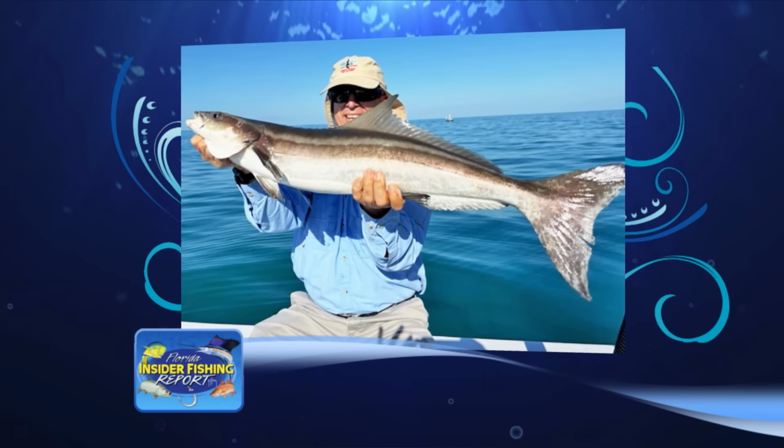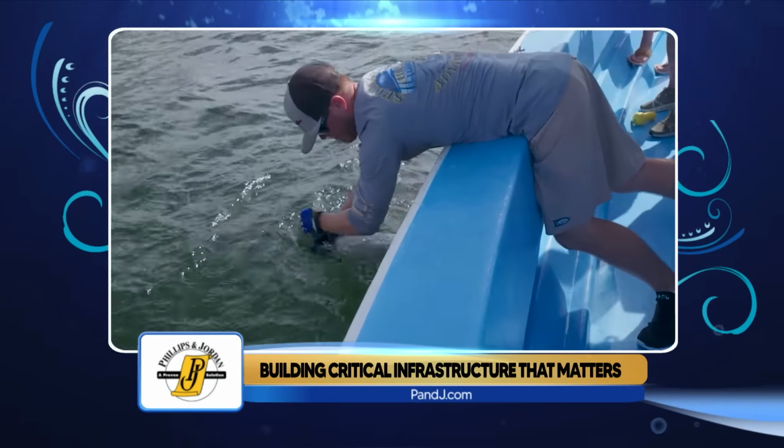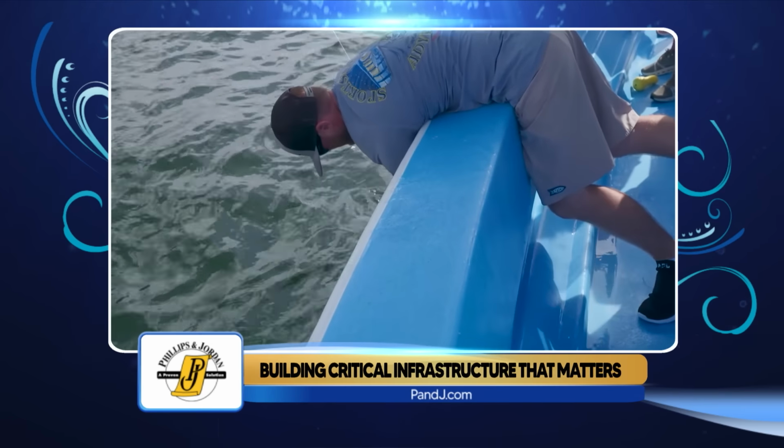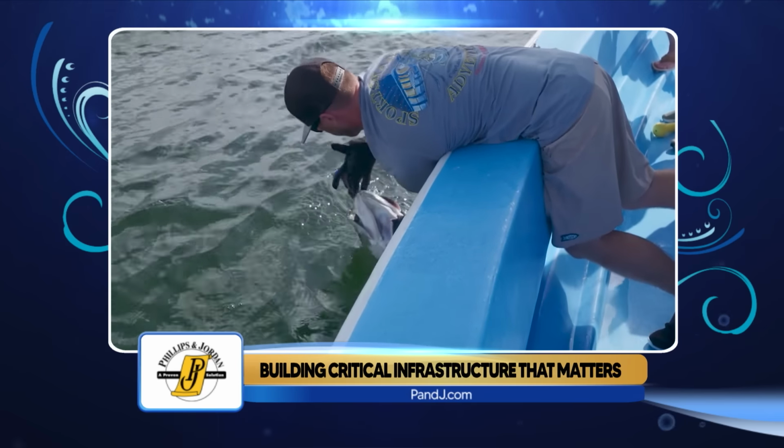Nice, Ronnie. Shoot the tarpon. Now, at the northern end of the region right now, there's plenty of tarpon arriving along the passes anywhere from Fort Myers Beach all the way up to Boca Grande, anywhere from the beach line, the passes, and out to 20 feet.